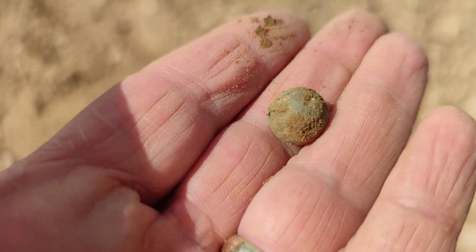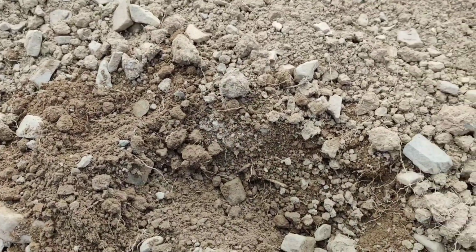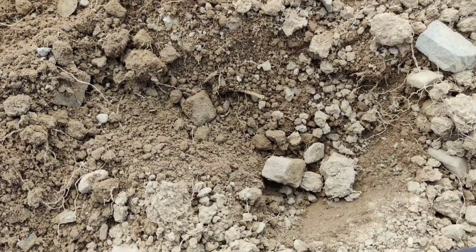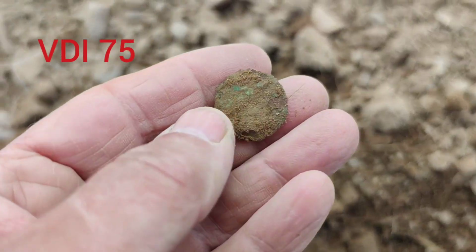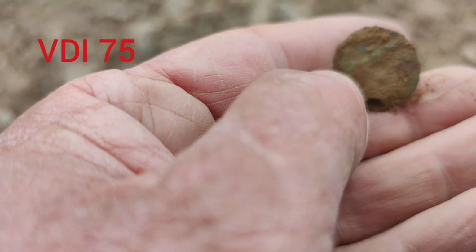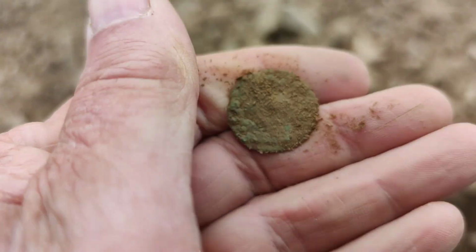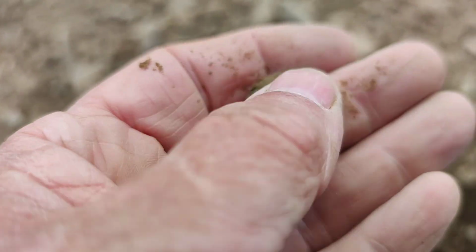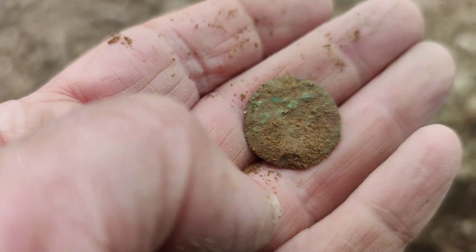There it is. Right, on to the next hole. Just had to put my mic in because the wind's getting up. Just had another target here, reading 75, and that is another coin. Yeah, definitely a coin. Right, let me give that a clean and I'll get straight back to you.